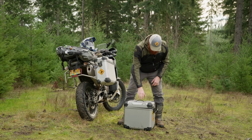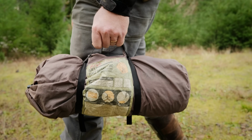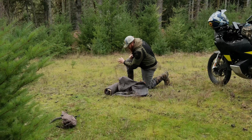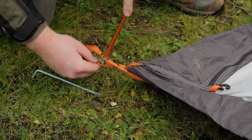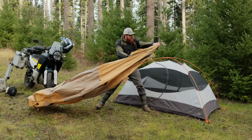Now that we've made it to camp, let's get intense. When it comes to moto camping tents, there's just a couple of things you need to think about. Keeping the bugs out, the rain off. I like to make sure that there's enough room inside my tent for my gear, so there's no dew on it in the morning. Just don't overthink it. You also don't have to worry about weight. You're on a bike after all.